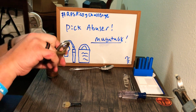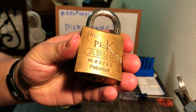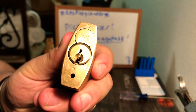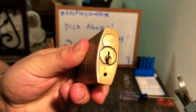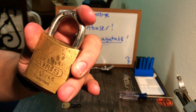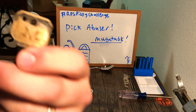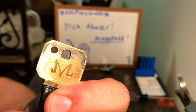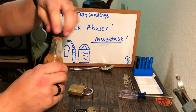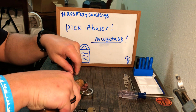Real quickly, this is the challenge lock we're picking today. You can see we got an engraved Pick Abuser in here. Pretty big keyway. Not sure what keyway that is, but he made his out of an Avis 8345, and the key's mummified, but he also engraved his symbol on top of the key. So let's go ahead and get this going.